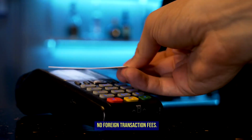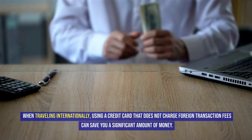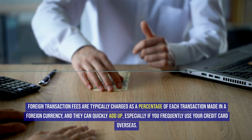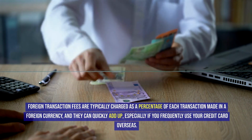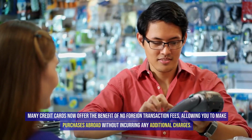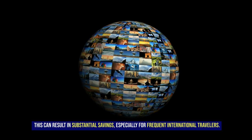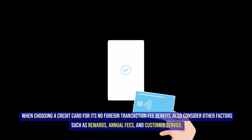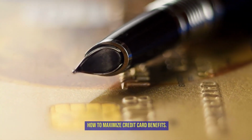No foreign transaction fees. When traveling internationally, using a credit card that does not charge foreign transaction fees can save you a significant amount of money. Foreign transaction fees are typically charged as a percentage of each transaction made in a foreign currency, and they can quickly add up, especially if you frequently use your credit card overseas. Many credit cards now offer the benefit of no foreign transaction fees, allowing you to make purchases abroad without incurring any additional charges. This can result in substantial savings, especially for frequent international travelers. When choosing a credit card for its no foreign transaction fee benefit, also consider other factors such as rewards, annual fees, and customer service. How to maximize credit card benefits.